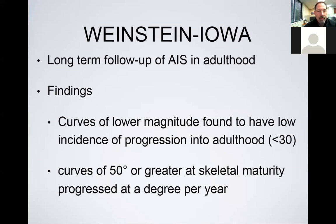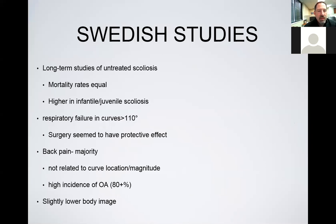So some Swedish studies looked at long-term outcomes of untreated scoliosis. They found that the mortality rates were relatively equal. Mortality was higher in infantile or juvenile scoliosis, which we'll talk about in the next talk. Curves greater than 110 degrees seem to have increasing respiratory failure, and that's an unbelievably significant curve. Surgery did seem to protect against that. The majority of people with untreated scoliosis did have back pain and osteoarthritis and slightly lower body image.